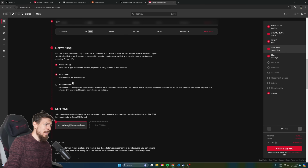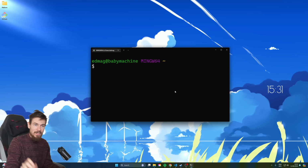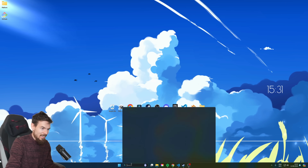Now for the networking, we want to make sure we have public IPv4 and IPv6 activated as well. Now for the SSH key, we'll need to generate this one. So now we want to generate an SSH key for us.